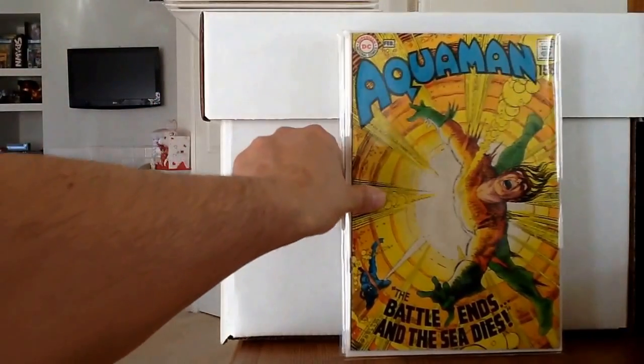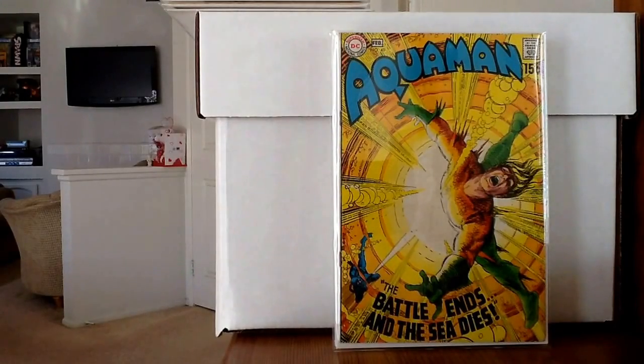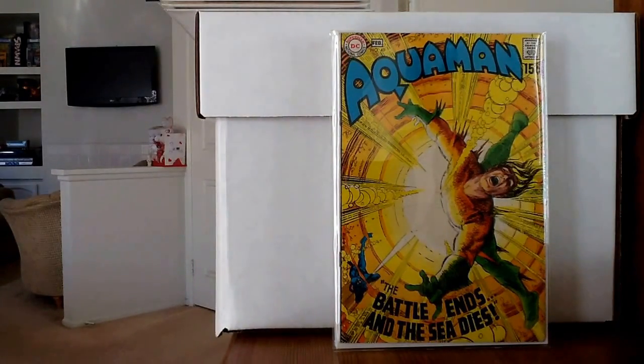This is Aquaman number 49. Another beautiful cover, and for $3, definitely not gonna pass up on it. I think I have a good chance. I know Aquaman 1's gonna be a hard one to get, and I'm gonna have to settle for a low grade copy, but I really think I have a good chance of completing the Aquaman run. So I'm really going hard after it, especially for the price that I'm getting for a lot of these filler issues.